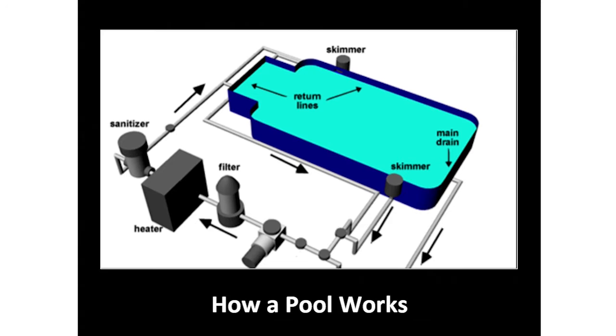But you suck water out of the pool, and it passes through the pump and filter. On the other side, the pump then starts pushing the water back into the pool, and that's when you have turned over to the pressure side. So as the pump pushes that water back towards the pool, it's going to be passing through all of the components that make up your equipment pad.